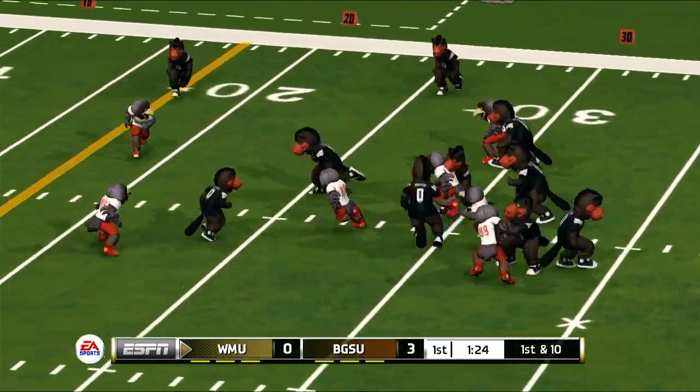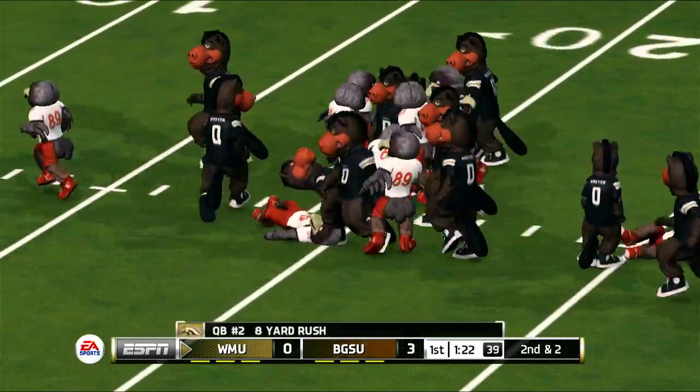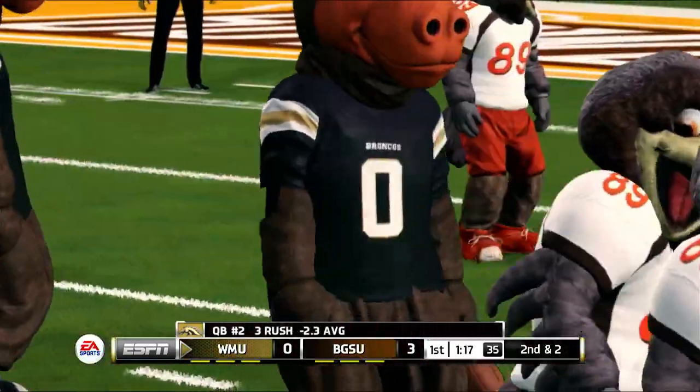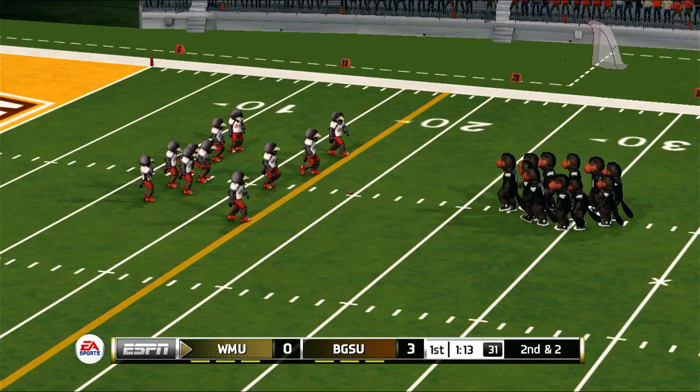Regular. He's on the run. And he's tackled at the 20-yard line. Gain of 8 yards. That makes it second and two. So it's second down and about 2 yards to go.